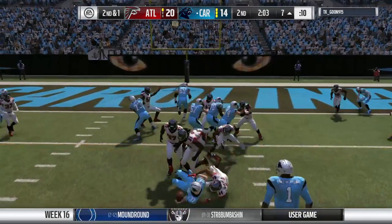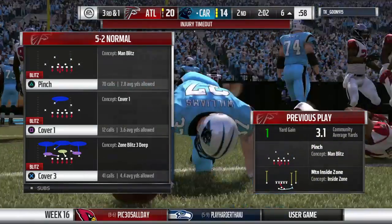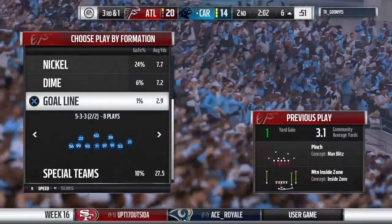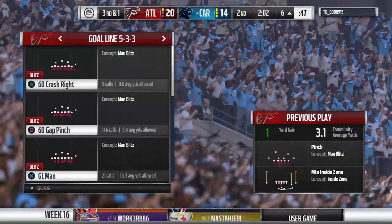They'll run it now out of the gun. And running room scarce here. He's going to be stopped in his tracks at the line of scrimmage. And now we'll get a stoppage here. There appears to be an injured Falcon on the field. And how might this affect him for the playoffs? We'll get a report when we come back.